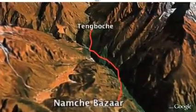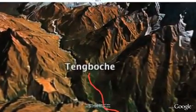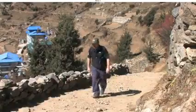The walk from Namche to Tengboche should take between 5 and 7 hours. It begins with a very steep and tiring walk up out of the village.